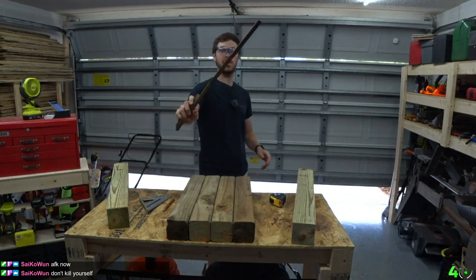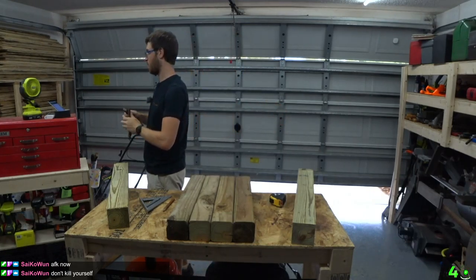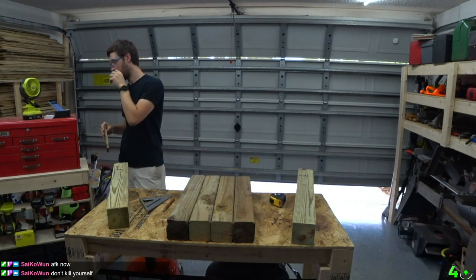Have you ever seen a ruler like this? These are awesome. Everyone likes a good half lap joint, I know, right?